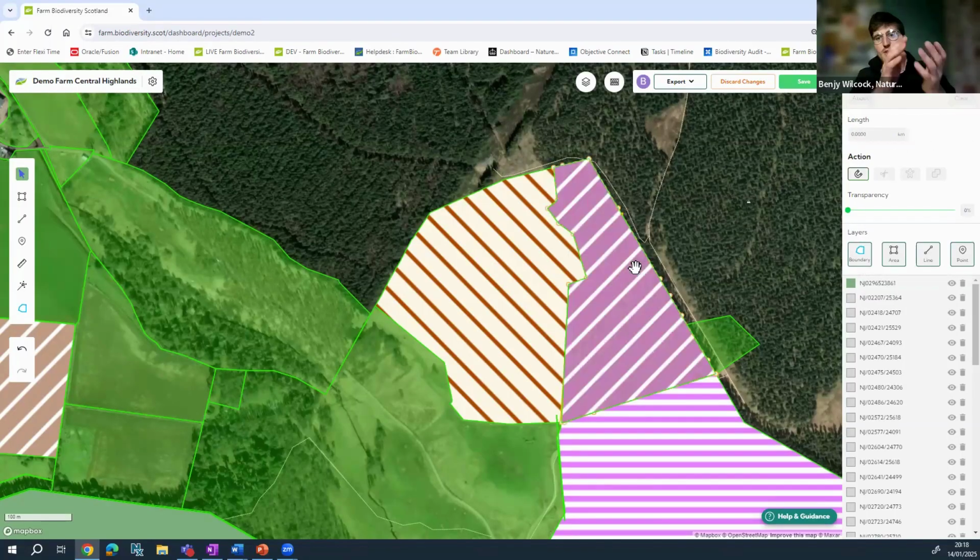And the system still knows that that's the same field. So it's not splitting those into two fields. It still knows it's one field, but with two habitats.